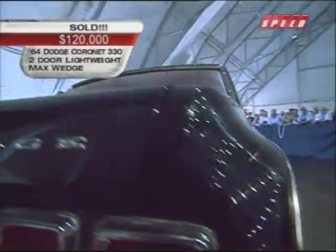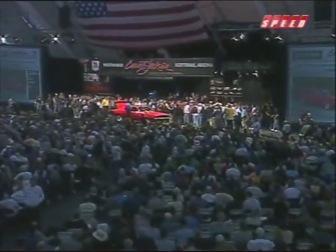$120,000 sends it to a new owner. That gentleman is on at least his second acquisition of the auction. Well done. A very unique car with a racing heritage.